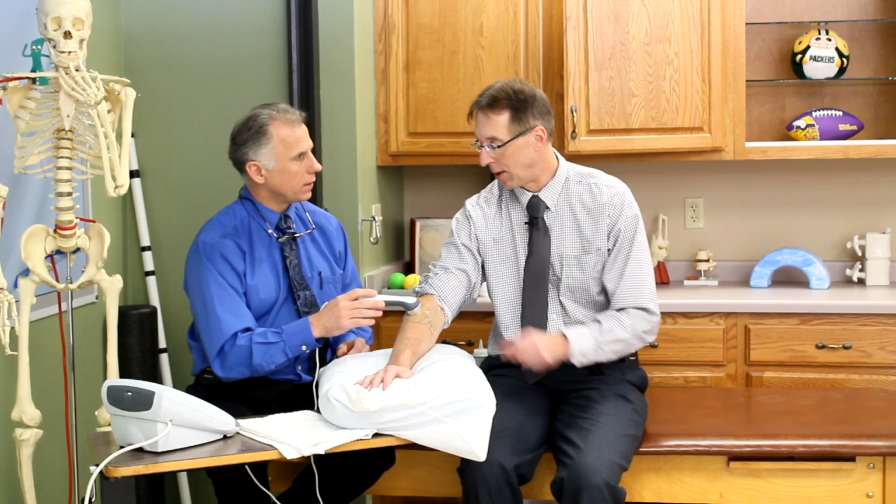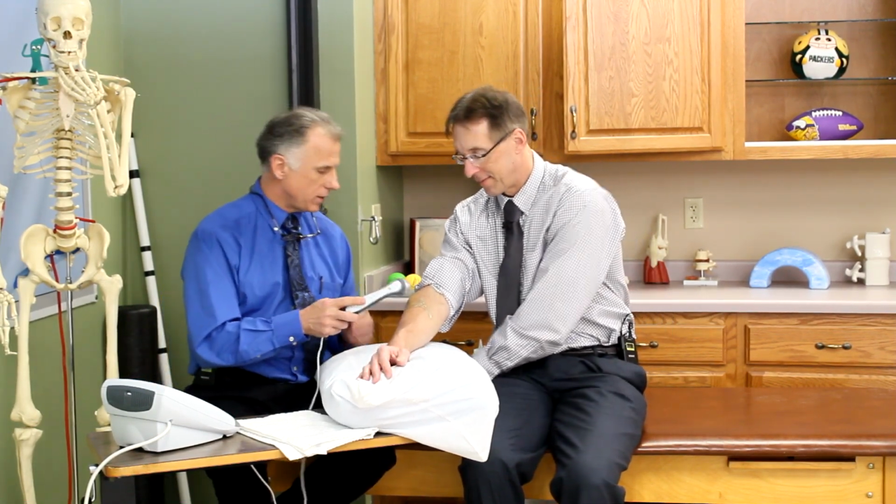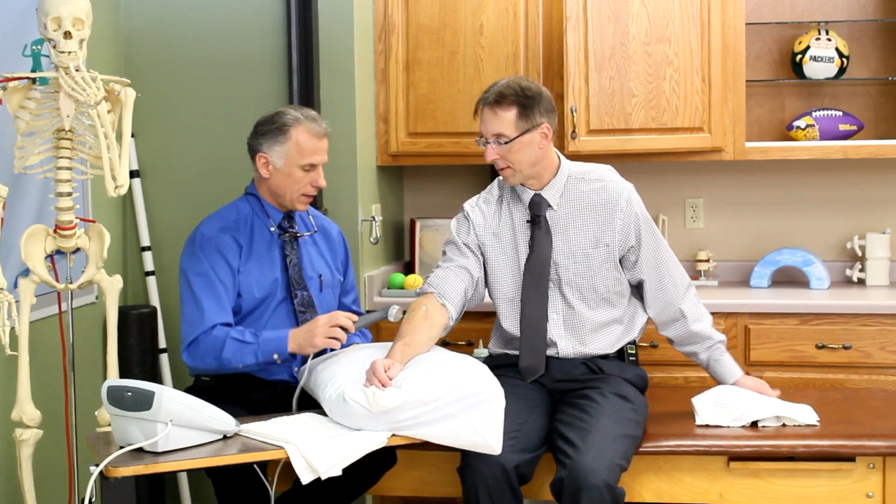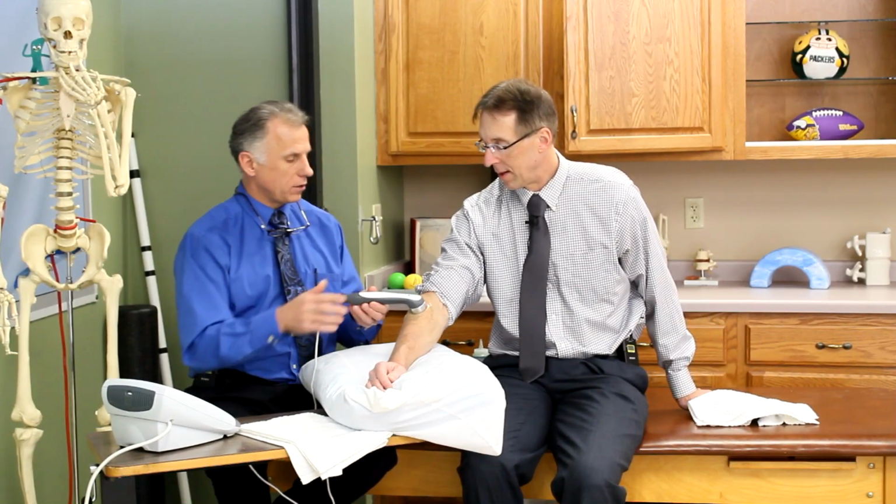So you want to get the gel on there, and you want to make sure everything's ready to go before you turn it on. Exactly. If you're fiddling around with this and you have it set up over here and you're going away, you might ruin your ultrasound head while you're doing that. Right. That's one of the reasons why it takes some training to do this.